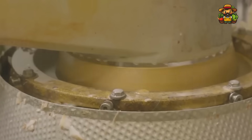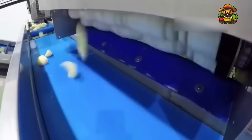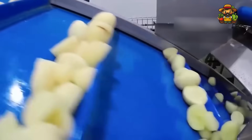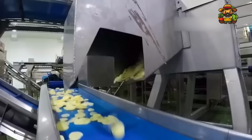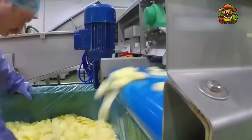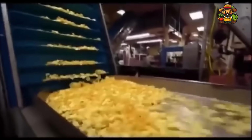To get rid of extra starch, the uncooked slices are cleaned in cold water baths. The chips would clump together when frying if this step wasn't taken, resulting in an inconsistent cook. Additionally, this rinse step makes the finished product crispier. Before frying, the slices are gently dried on vibrating conveyor belts to eliminate any last traces of moisture. This is an important step because when the chips are immersed in hot oil, water can create dangerous splattering.